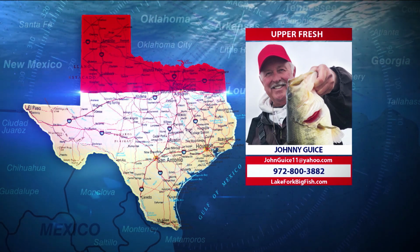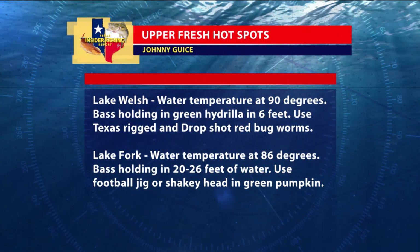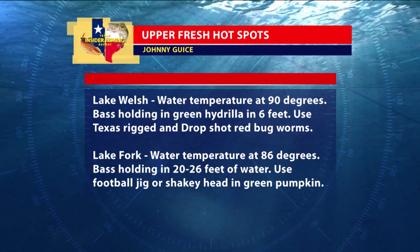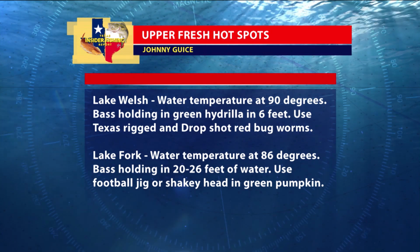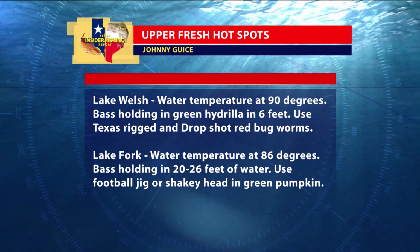We're going to go ahead and take a look at the Upper Coast hotspots. Johnny says at Lake Welsh, the water temperature is 90 degrees and the bass are holding in the green hydrilla in 6 feet. You want to use a Texas rig or drop shot in red bug worm. And then at Lake Fork, the water temperature is 86 degrees and the bass are holding in 20 to 26 feet of water. Use a football jig or a shaky head in green pumpkin.